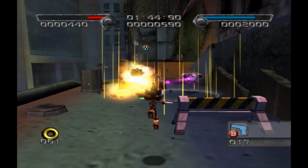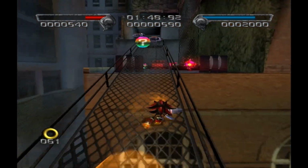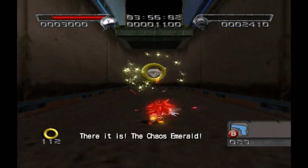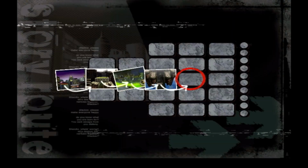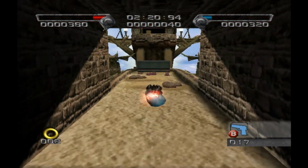Instead of having multiple characters though, you instead have multiple objectives you can tackle depending on the stage. For example, you could be tasked with something basic like finding a Chaos Emerald, or something more involved like defeating a certain number of enemies, or finding a group of items. The objective you complete determines what level you go to once you complete it, and depending on the stage they can completely change how you interact with them.